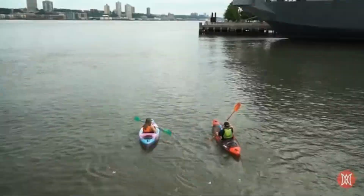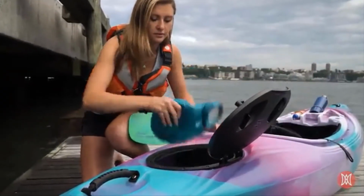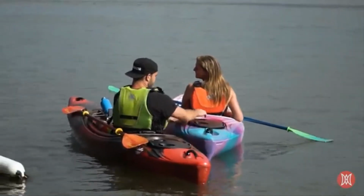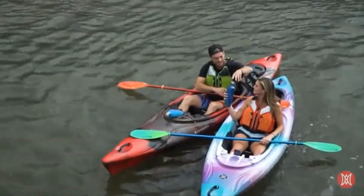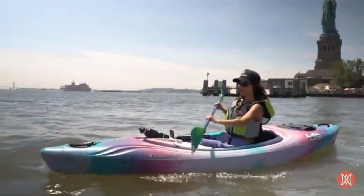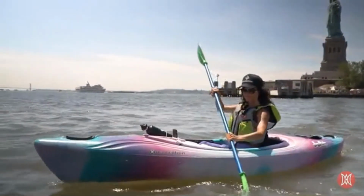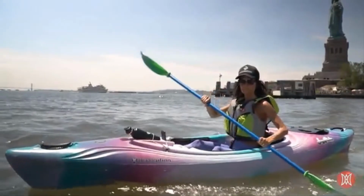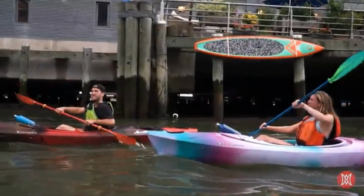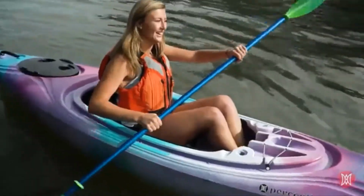Gearing up to spend all day on the water is a breeze with the spacious hinged-hatch dry storage compartment, allowing you to easily access your stowed items of nearly any shape or size. As with all Perception kayaks, the Joyride was proudly designed, molded, and hand-assembled in the USA. Available in 2 sizes and a variety of colors, the Joyride is your all-access pass to fun.